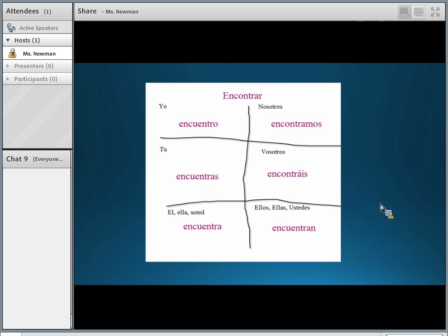Encontrar. To find. Encuentro. Encuentras. Encuentra. And there is a little roll there with the R if you can. Encontramos. Encontráis. Encuentran. So you notice that UE kind of makes a W sound. We. Que.